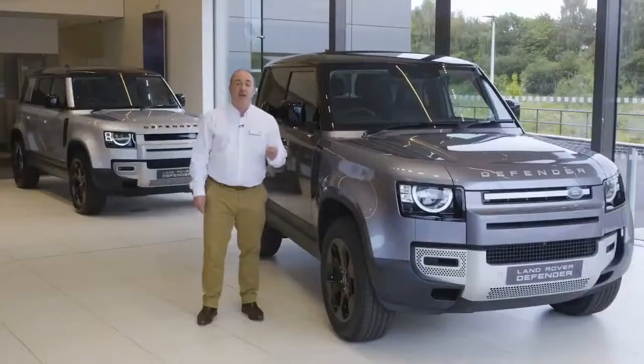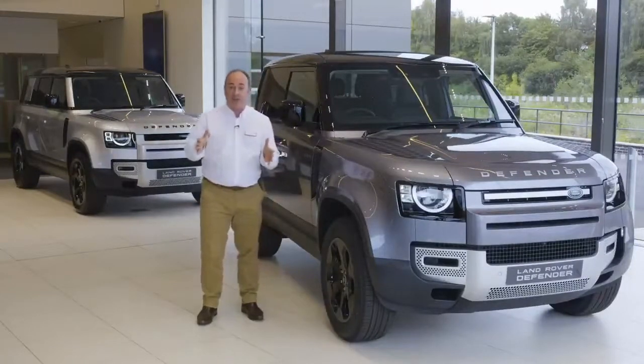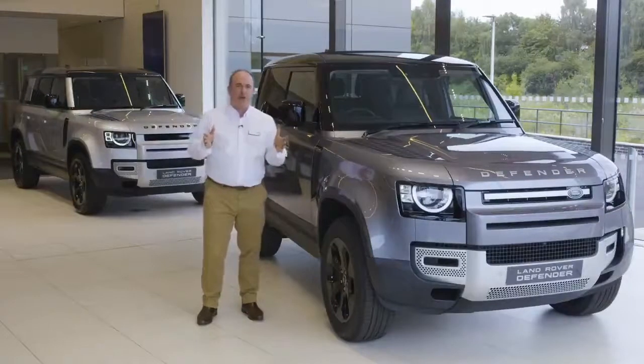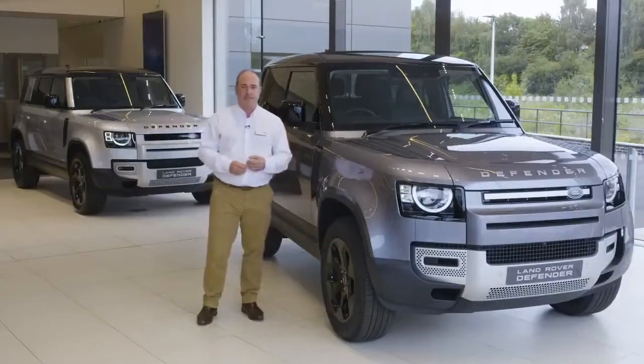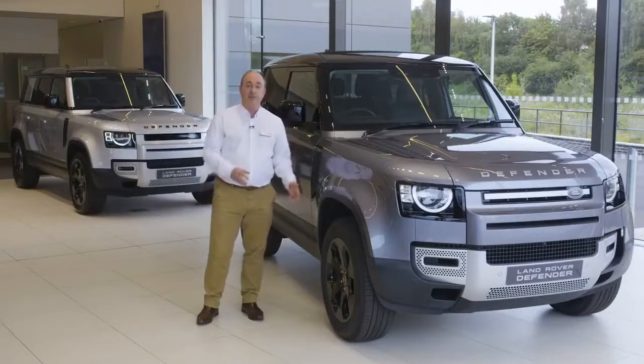The electronic locking differential option brings with it torque vectoring, a system that allows for sharper cornering by applying the brakes to just the inside wheels and keeping the power on the outside wheels. Great for when you want to drive more enthusiastically. Whatever adventure you're headed for, the chances are you'll be getting some of the way on tarmac. And the new Defender handles that challenge just as well as any other terrain.